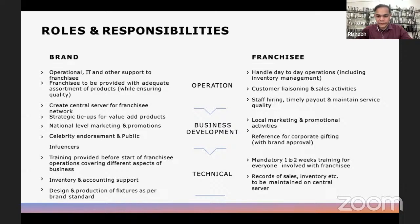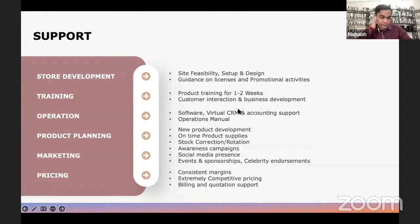And there's a mandatory training process of 1 to 2 weeks in the beginning, which has been explained. And then, of course, your retail records and inventory will be maintained by the server. Hope these are self-explanatory. Now, the support that you'll get is site feasibility, setup and design, and the interior of the store will be guided from our end, because all the brand guidelines are mandatory. There are little details we have to focus on, which are brand colors, brand font, brand identity, and how we showcase our products.